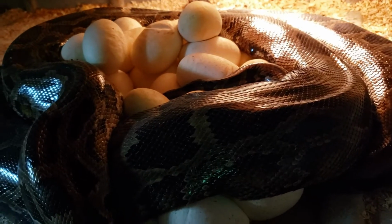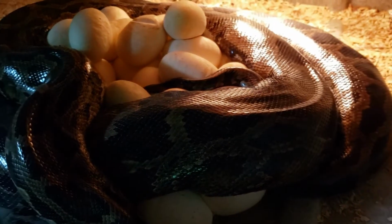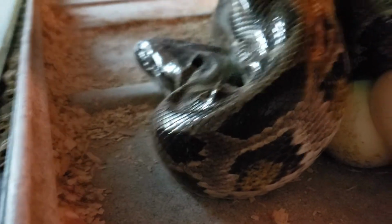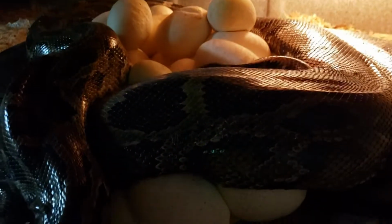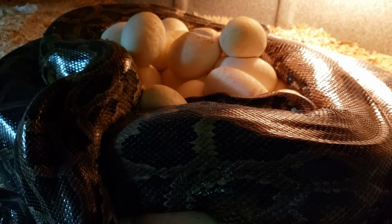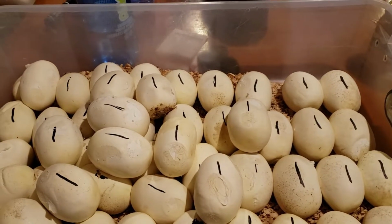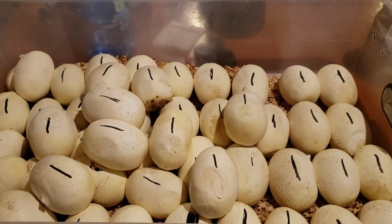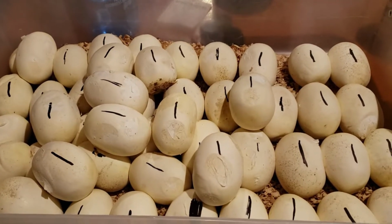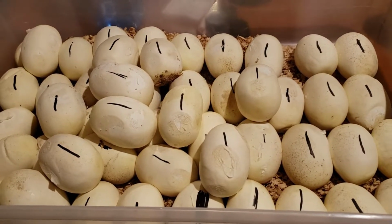And this is what the after effects look like. That is a big, big pile of eggs. There's Mama. All right, so that is absolutely impressive. This female's only about 10.5 feet. She put out 51 eggs. There was only one dud in the bunch. That is almost unheard of. She did a fantastic job gestating those eggs.